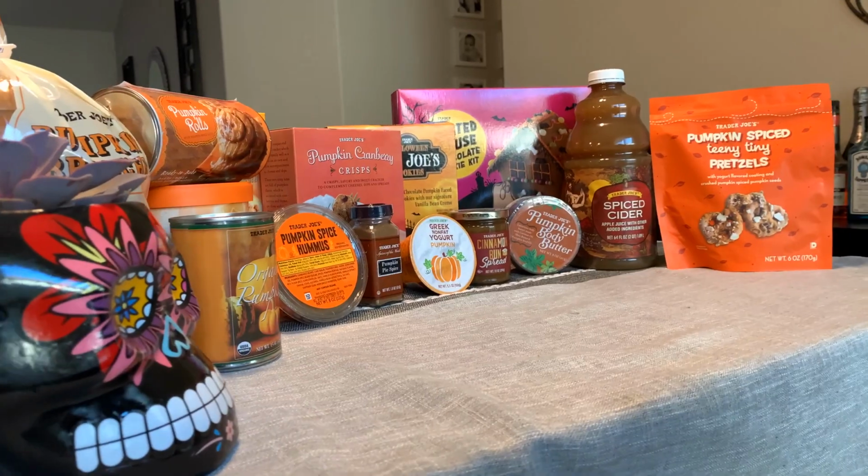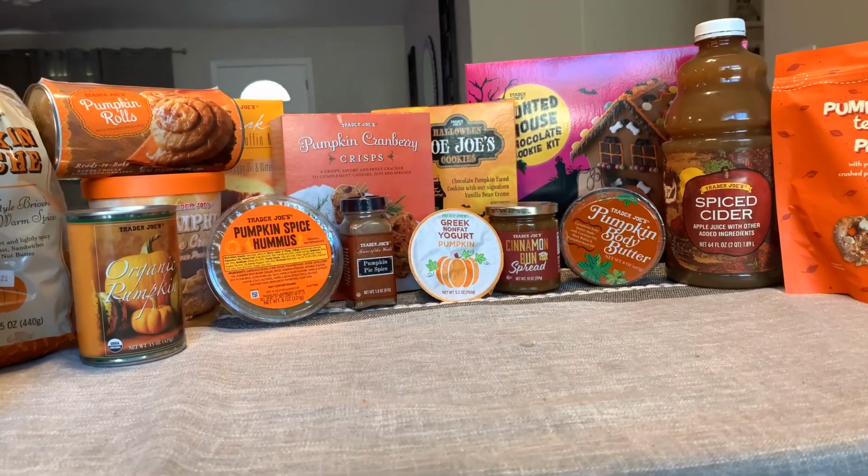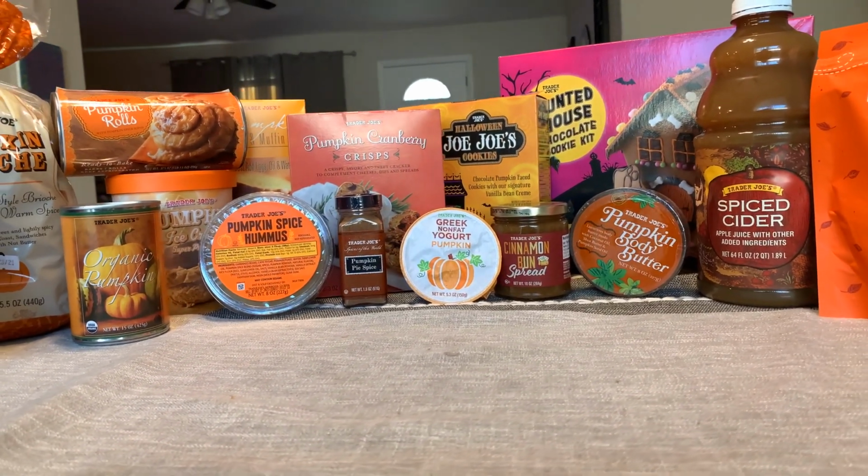Everything's pumpkin inspired. It's one of our favorite seasons and we love everything pumpkin, so be sure to follow along and see what kind of treats we have in store.